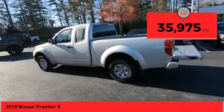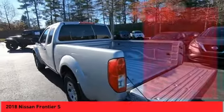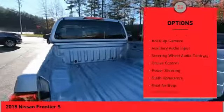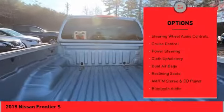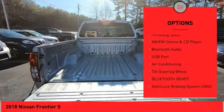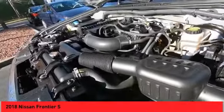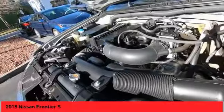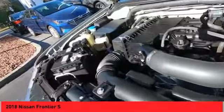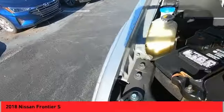This vehicle has less than 40,000 miles. Here are some of this vehicle's great options: traction control system, wheel covers, backup camera, auxiliary audio input, steering wheel audio controls, cruise control, power steering, cloth upholstery, dual airbags, reclining seats. Take this vehicle for a spin and see why so many shoppers are now proud owners.